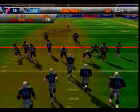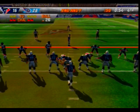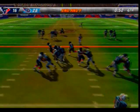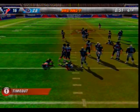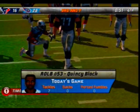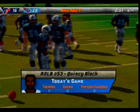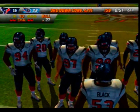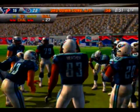Second and seven. Ball on the 26-yard line. Hold the line. Gets the delayed handle. Black comes up to make the play at the 27-yard line. Good play by the linebacker to get into the backfield and stop the play for no gain. I'll tell you, that comes from watching a lot of film and knowing the tendencies of the opponent. That was a heck of a play.